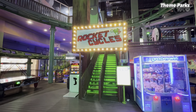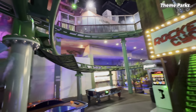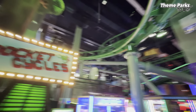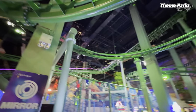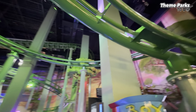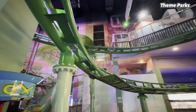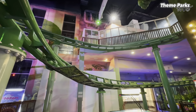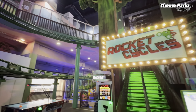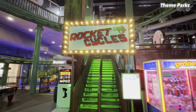So here we are at Rocket Cycles. For those unfamiliar with motorbike coasters, it's practically the same as, for example, Booster Bike at Toverland in the Netherlands, or the Tron coasters at Shanghai Disneyland, or the Magic Kingdom in Orlando. But those rides are built by the Dutch manufacturer Vekoma, and this one is built by the Italian company Zamperla. Now, Rocket Cycles opened here in 2014, and from what I can see from down here, it's quite an interesting ride, but let's check it out.